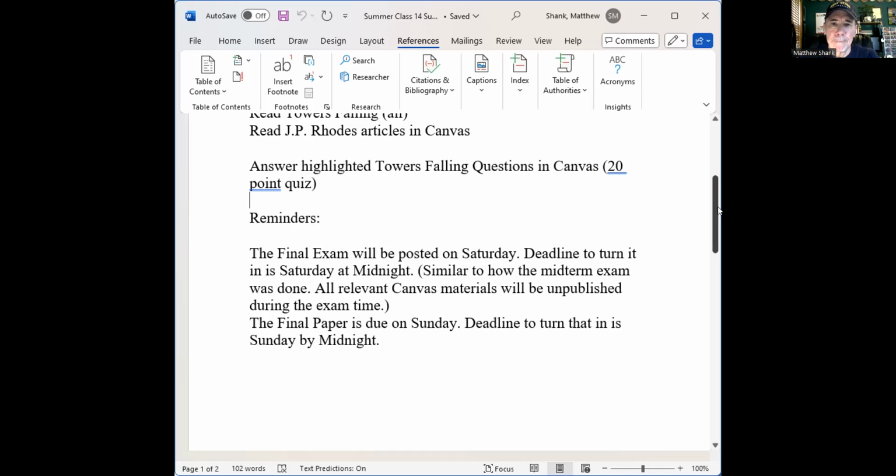And as far as grading goes, I probably won't need too much time to grade your exams. Exams I can grade pretty quickly, but the papers do take me a while. So I would give you a little bit more time on the papers, except that we have to have the final grades posted and finalized by next Tuesday by midnight. And so I'm going to need a day or two to grade all the papers.